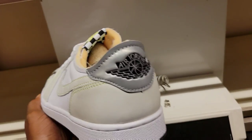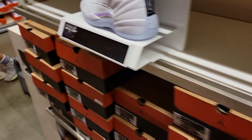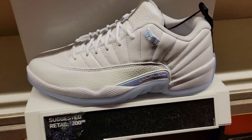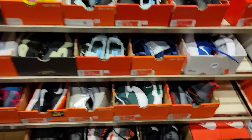Easter's fire. The nice Jordan 1 low. What do you guys think about these? And they got these on deck too, the Easter's. Still retail though. It's just good that they have them here. Here's what they got in the wall. This is the smaller sizes.